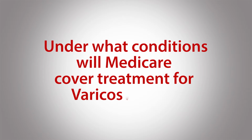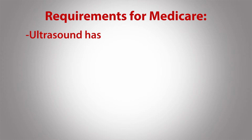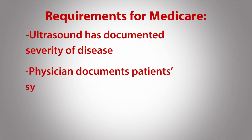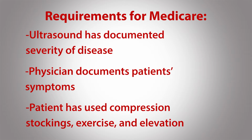Medicare also often covers the treatment of symptomatic varicose veins. The requirements for Medicare are that an ultrasound has been done documenting the severity of the vein disease, that the physician documents the significance of the patient's symptoms, and that the patient has actually attempted to manage their disease conservatively with the use of compression stockings, exercise, and elevation. If all of those things have been documented, then it's considered a medical necessity to fix the patient's vein disease if they're continuing to have problems with it, and we can actually do the treatment and submit to Medicare if those specific criteria have been met.